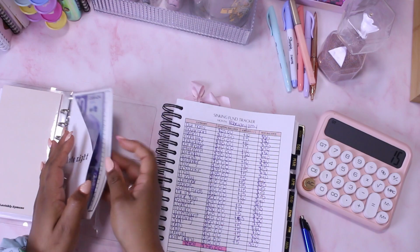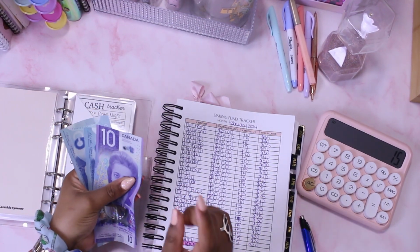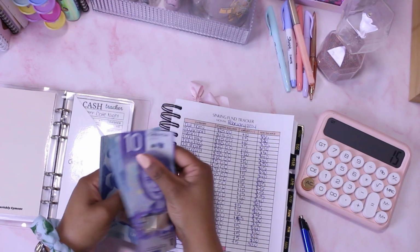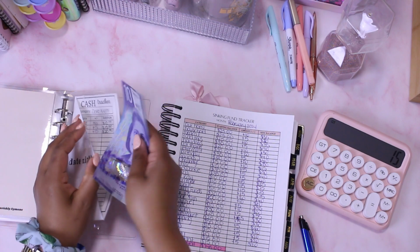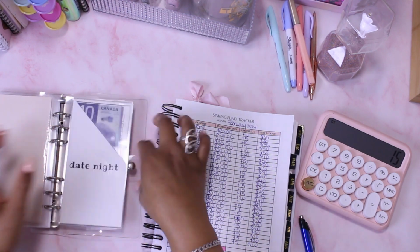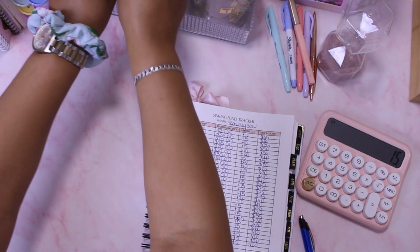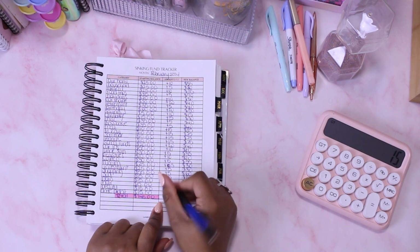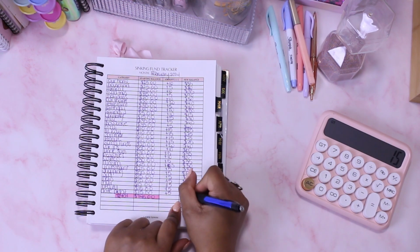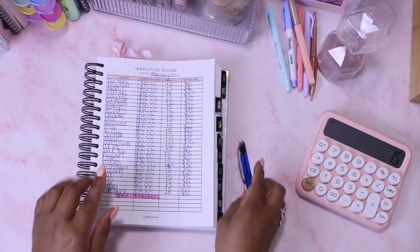And my last one is date night. And date night had 15, it now has 10, 15, and 20. So that is it. That is my last binder. So now I'm just going to go ahead and tally everything and see what the total is for this month.